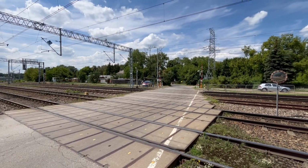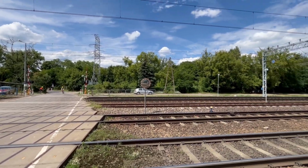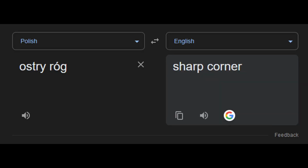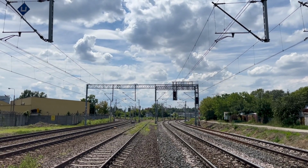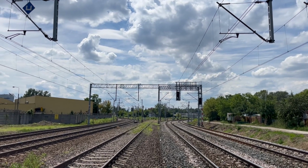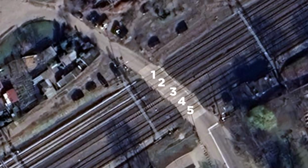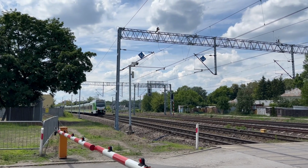This is the street Jana Ostroroga. Translates to sharp corner. I'm serious. Over here, you can see where the line 20 and line 509 go their separate ways. This is a crazy 5-track level crossing, but not as much as in Rondo Grandzowa, a whopping 6. At least there are boom barriers here.